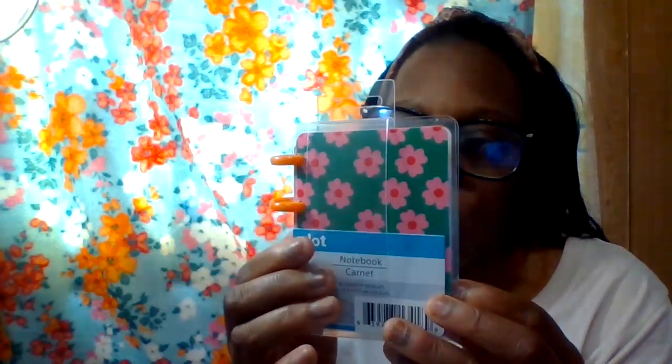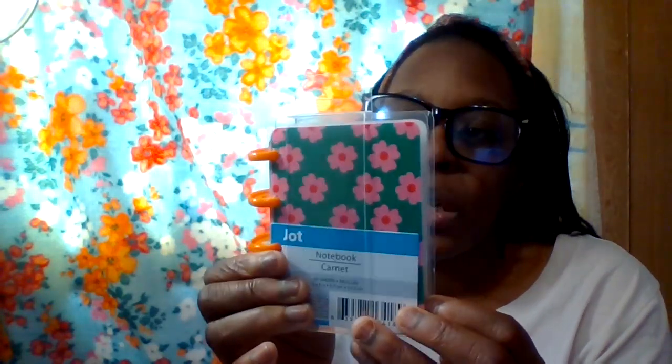I thought this was super cute because it's so girly and it has pink flowers on it. Super cute. And this can also be used if you take notes in school, kids, whether you're in middle school or high school. This would definitely be good for you too. Okay, so I'm going to put the things that I have to demonstrate right there so I can remember. All right, I'm going to show you some other items.